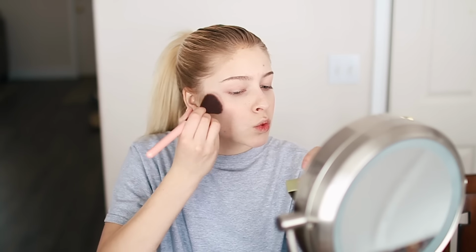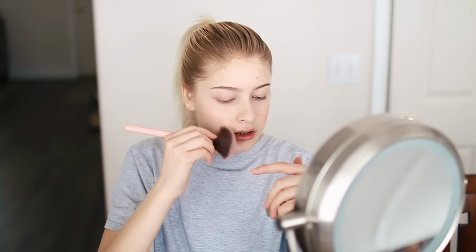So the next step to making it look like you're wearing a heck of a lot of makeup when in reality you aren't is putting on a little bit of blush and highlighter. So I'm applying my favorite blush, which is Benefit's Dandelion.